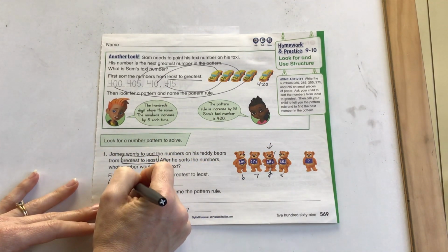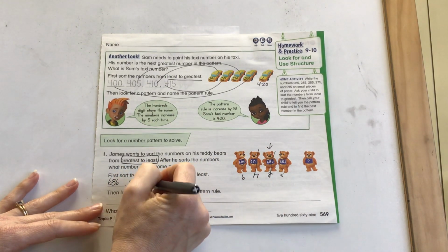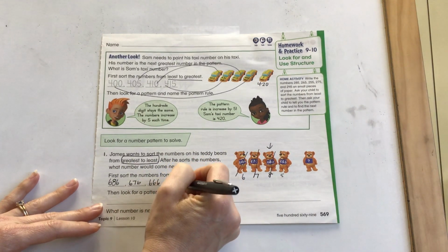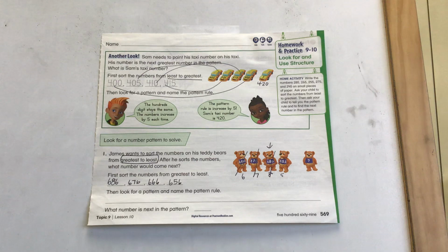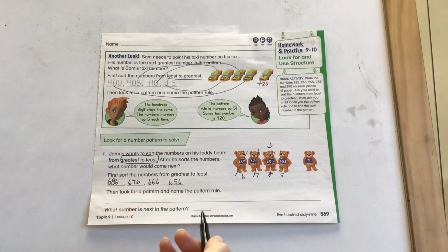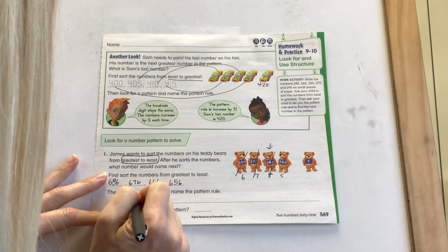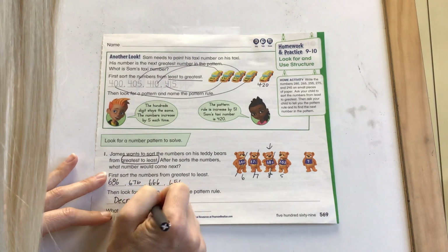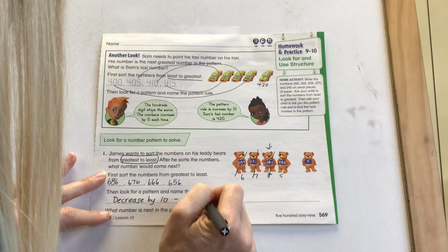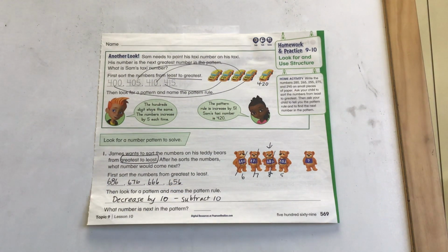So 676. Our next one, 666. And then 656. Look for the pattern and name the pattern rule. So we are decreasing by 10 each time. Okay. Decrease by 10 or subtract 10 each time. Okay, what is the next number in the pattern?